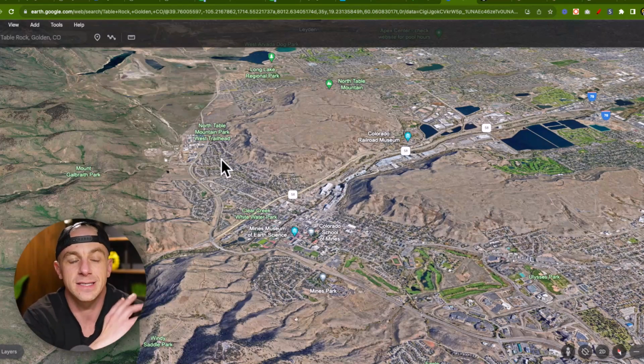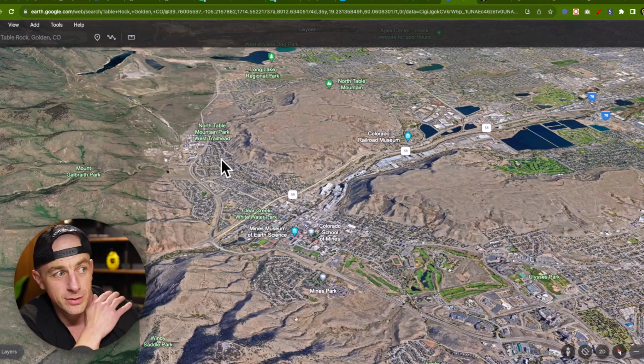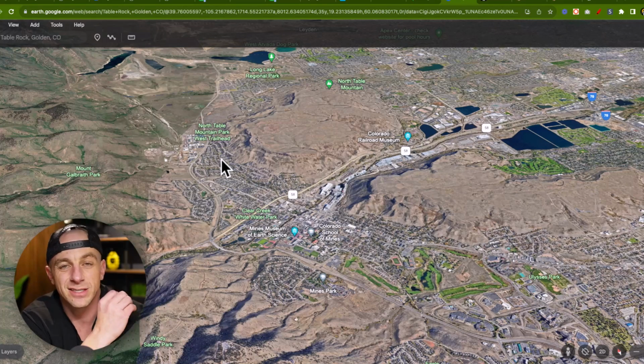So you do see things tend to go for a premium out here, but I'm telling you, it's worth it. It's not as expensive as Boulder by any stretch of the imagination. It's just a lot of these homes don't come up very often. So when they do, we got to jump on it.